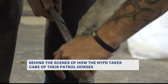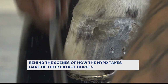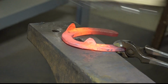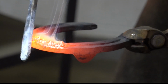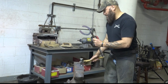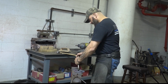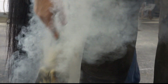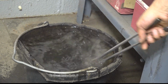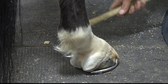Hoof by hoof, this farrier gives the horse a brand new set of shoes. But it's not as simple as just nailing on a new horseshoe. Each one is heated until it's red hot, then shaped and sized over and over until it's perfect. This is my final fit. That's it. Then it's time to cool it off, nail it on, and repeat the entire process for every single foot.